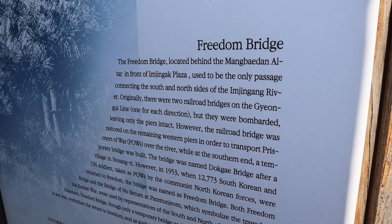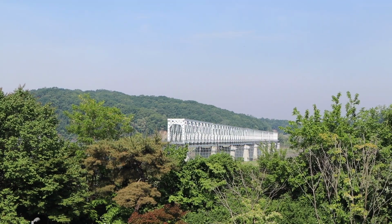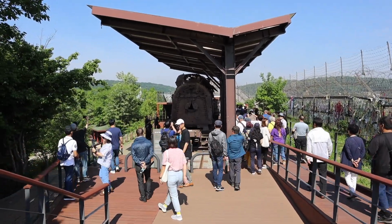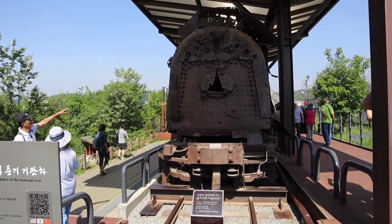There's also the Freedom Bridge, which nearly 13,000 soldiers crossed after the war. And then finally, there is a locomotive train, and that was left in the DMZ area after the war. It was left there for a long time, but then finally they did decide that actually it was a really important piece of history. So they managed to move it out of the DMZ, and it's now held here.